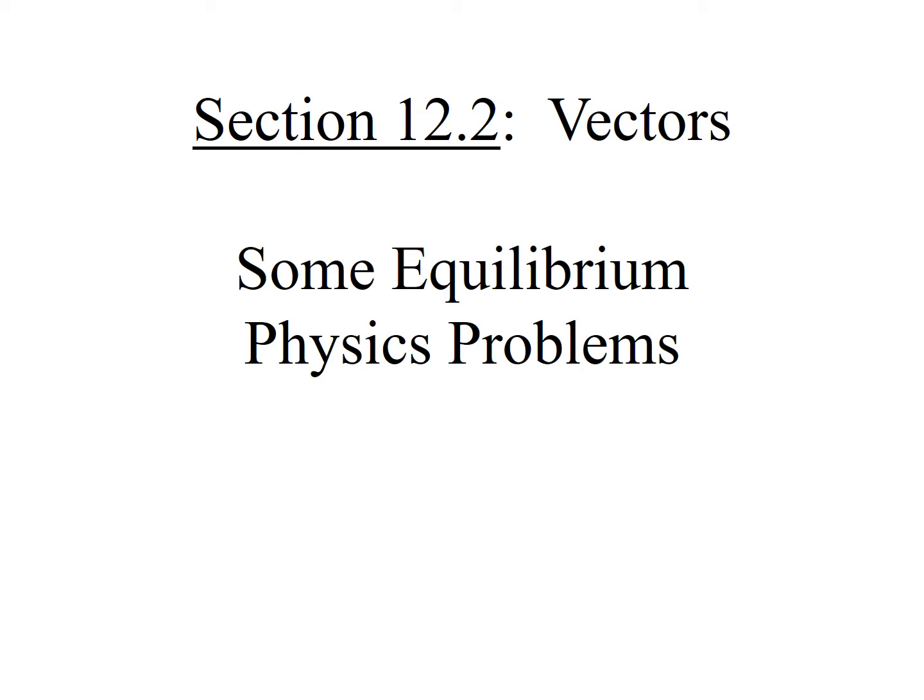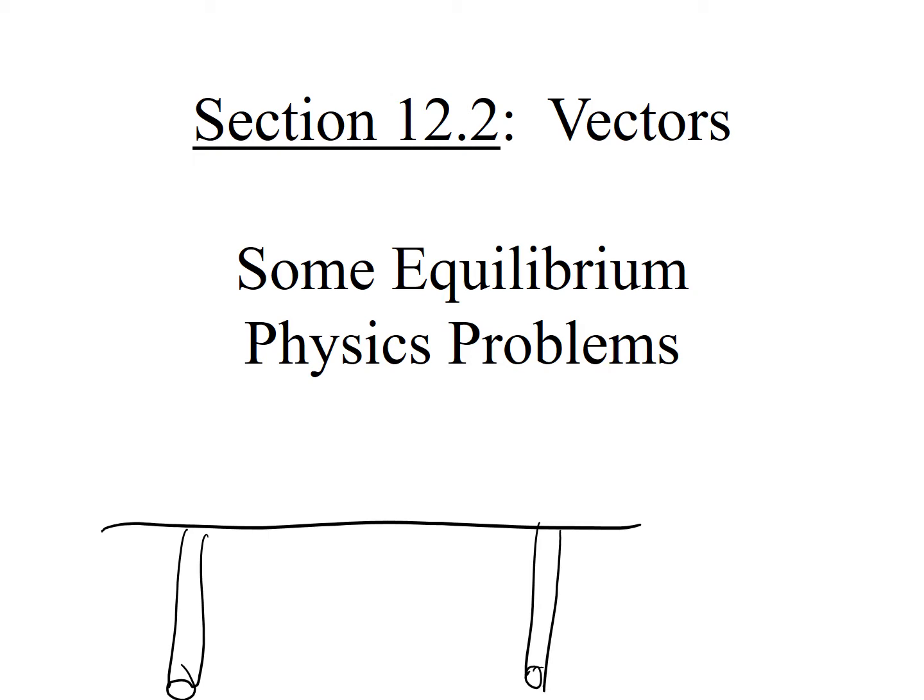Think about, for example, if you have a book resting on a table. Okay, so let's pretend that's a table there. Here's some legs. And you have this book resting on the table here. Well, there's a couple of different forces on the book. There's its weight. Weight force, by the way, is always downward. Usually when I write down forces, they're vectors. Forces are vectors, but I'm going to put the tail of the vector on the object.